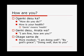So you don't talk about your health really. You just say Genki desu. You don't say O Genki desu. When you talk about your own health, you don't put that O in front of it. So you say Genki desu, anata wa. So you also ask about the other person's health. Okay. So a more modest form is Okage samade. Okage samade also means the same thing. I am doing well, but it has an implication of, by God's grace I am doing well, or due to your grace I am doing well, and so on. So that's the kind of modesty that is supposed to be expressed there. Okay, so that's the idea.